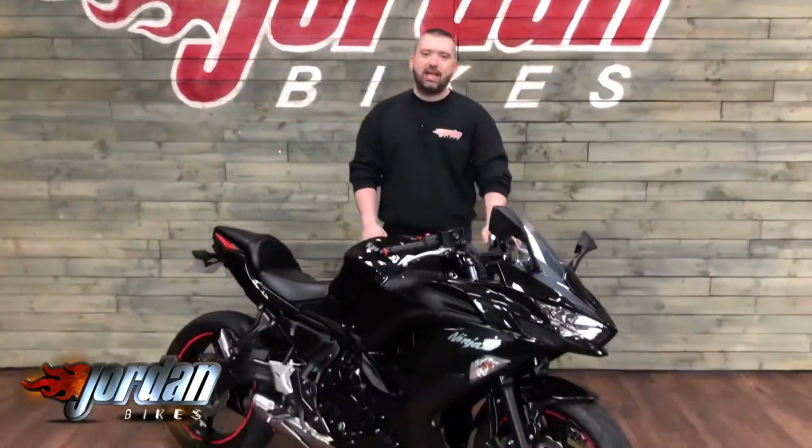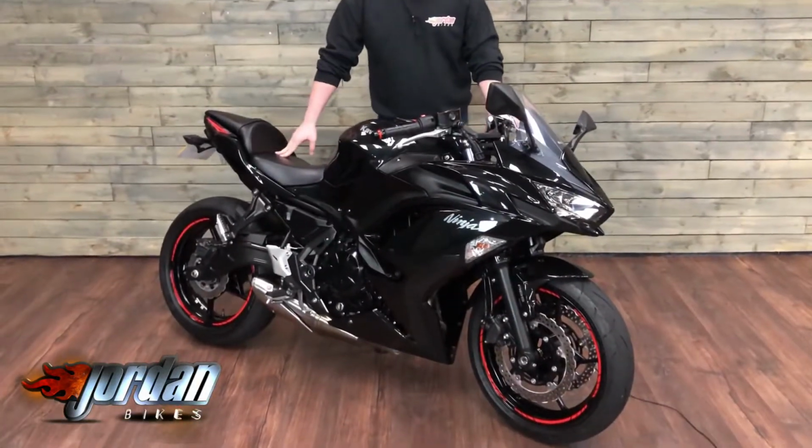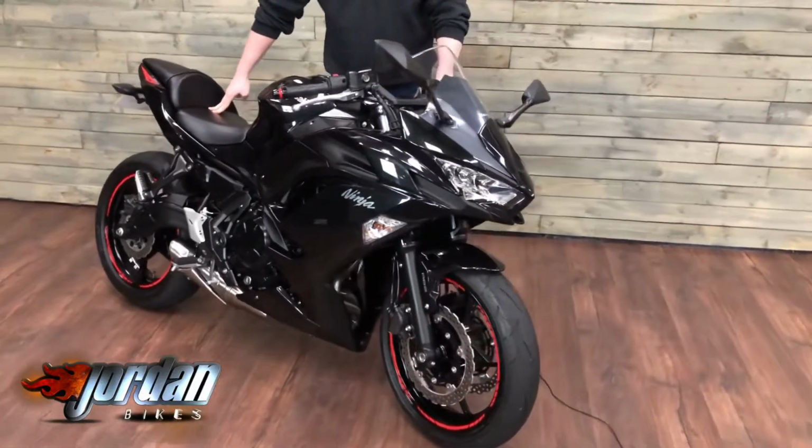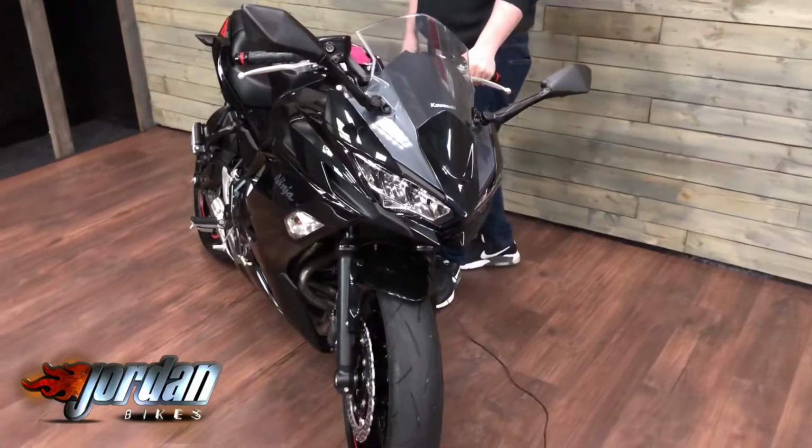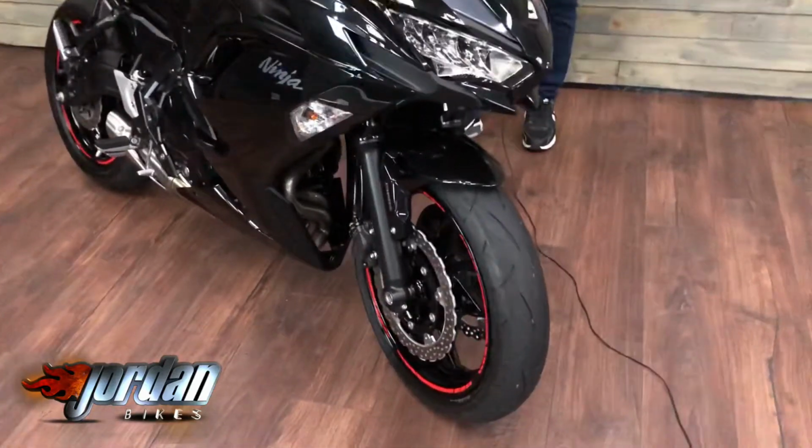Today I've got for sale this, an absolute stunner. It is a Kawasaki Ninja 650. Great looking bike is this, finished off in the metallic black with the silver striping going down the tank as well. Good looking bike is this.